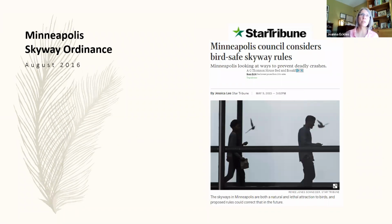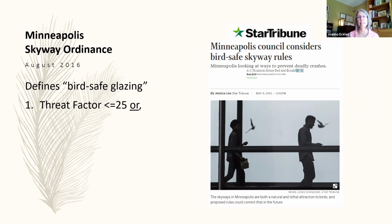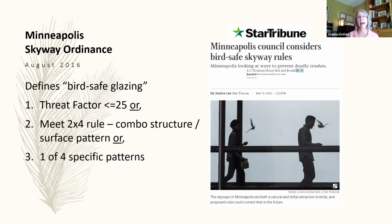The other interesting guideline that we have at our disposal here, that you could use again in that same way I was talking about, you could follow it in your own projects, is the Skyway Ordinance. And so it basically defines what bird safe glazing is, and it gives you 3 paths to meeting that requirement. So it's either very specific, and number 3, it gives you 1 of 4 specific patterns. Just use these patterns if you don't want to think about it, and you will pass.